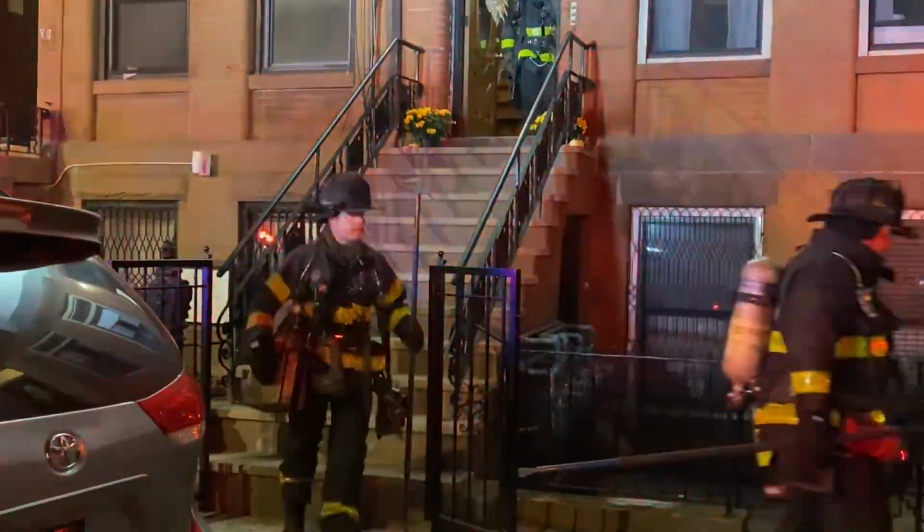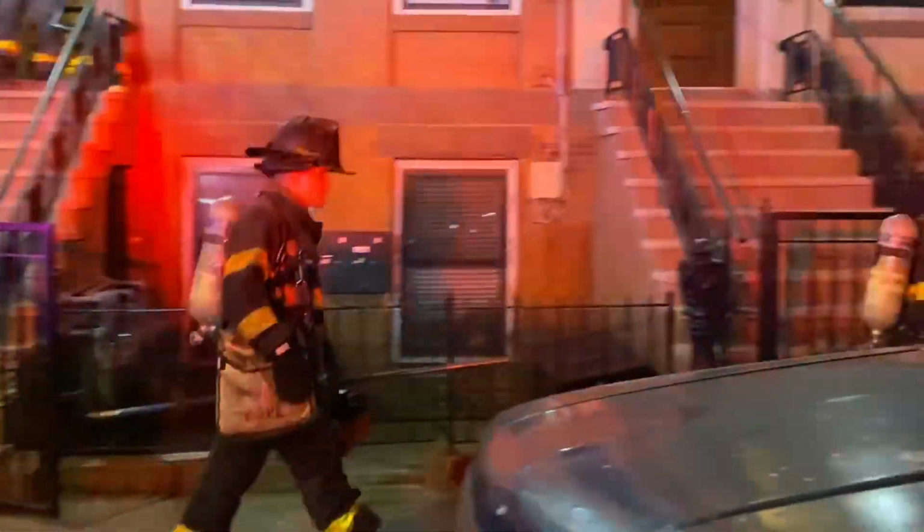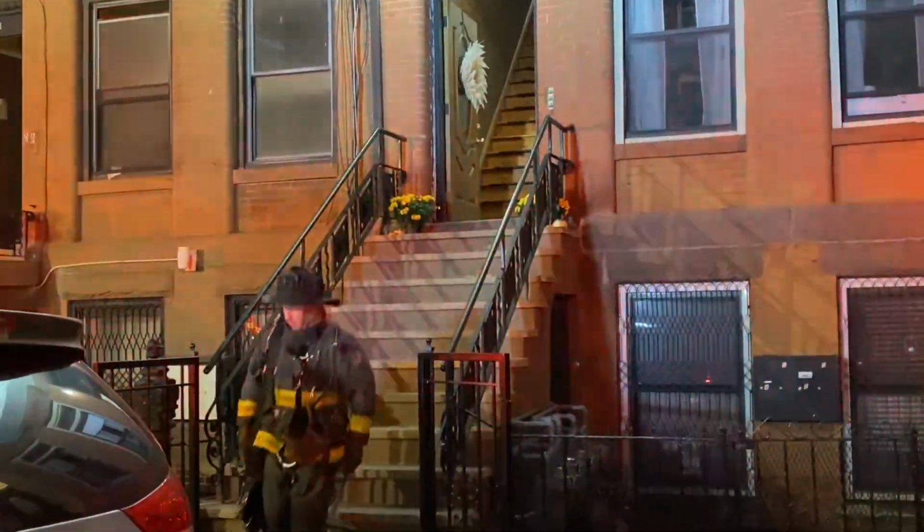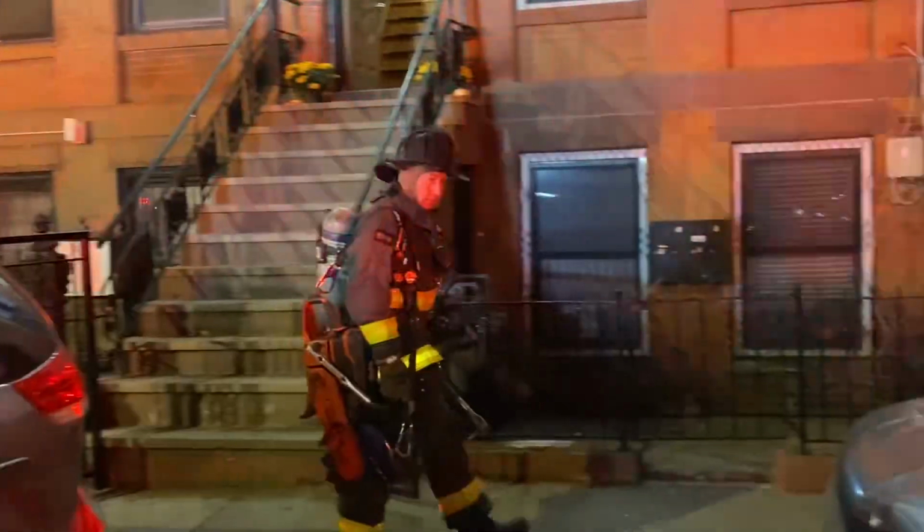Command to Ladder 17. Eric, someone out here saying that this might have been a lithium-ion battery in a backpack. You guys should check that out.